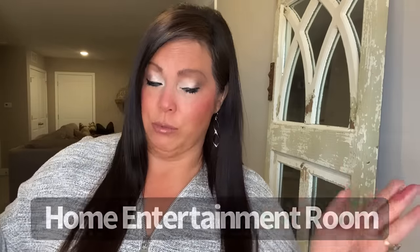Well, as I promised, finally, we are up in the theater room. And I don't think I'm going to title this home theater. I might just title it home entertainment room. I don't have movie posters and the movie theater curtains and all that like I've had in previous homes. This is more like an extension of the rest of the house, but with a very large screen.